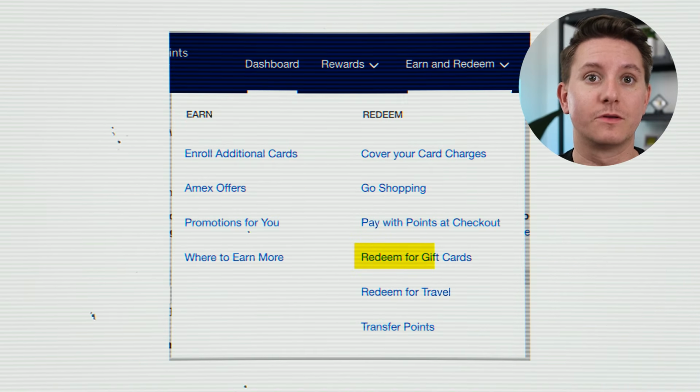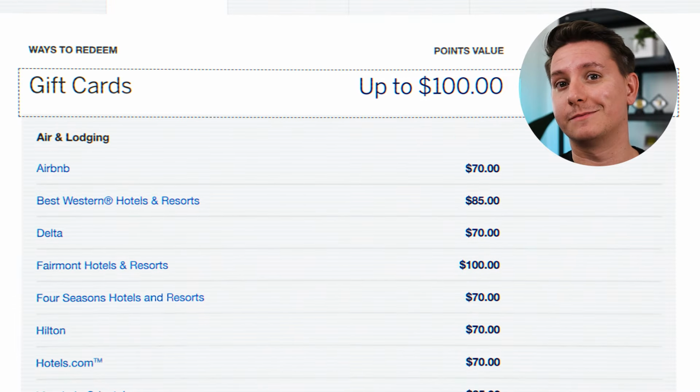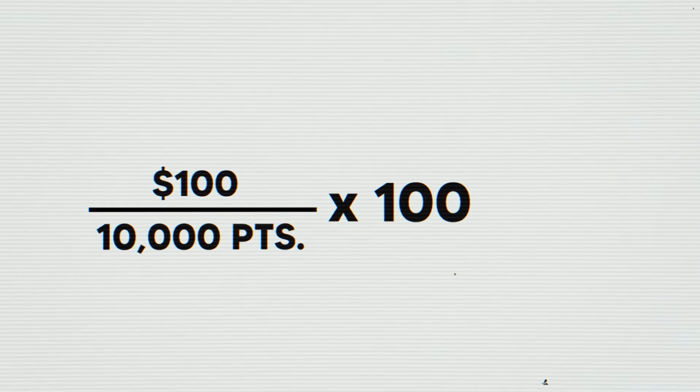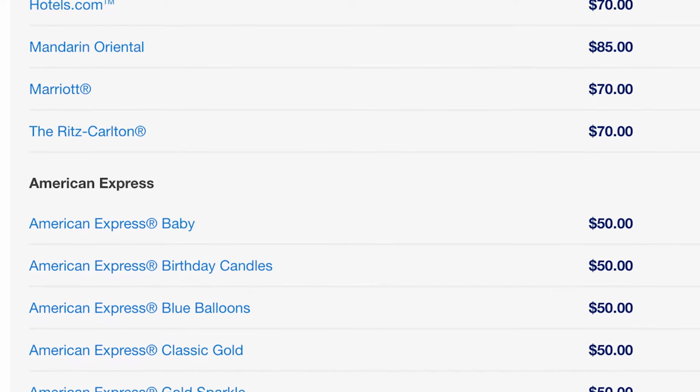Now, for the first of the acceptable options, you can use your Amex points to buy gift cards, which you do by clicking earn and redeem, then redeem for gift cards. There's a whole list of options with different CPP, but the maximum value you'll find are the $100 gift cards for 10,000 points. So doing that math gets us to that 1 CPP target. This is the very low end of our range, so you could go with these, but keep in mind that's the highest value you'll find. And some of the other gift cards only get you 0.5 CPP.